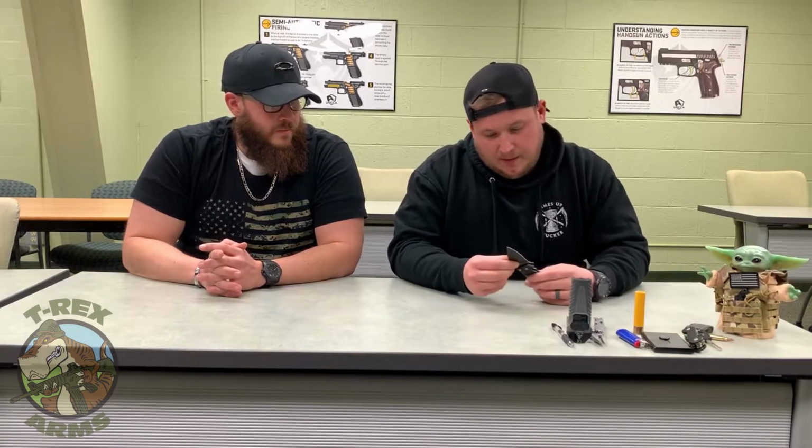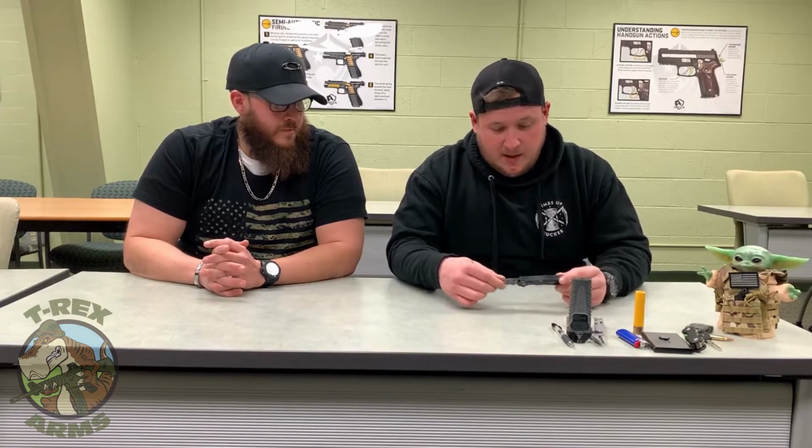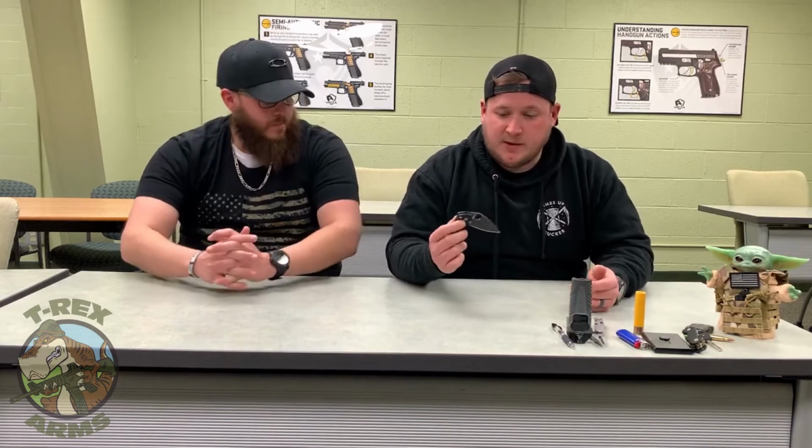Pen. And then a Spyderco. I believe the model is the CTS BD1N, at least that's what it's stamped. Definitely liking this. Nice, lightweight, super sharp. Huge fan. Can still use it one-handed. So definitely liking that guy.